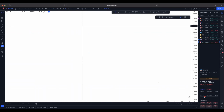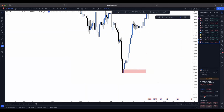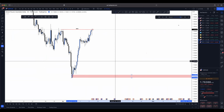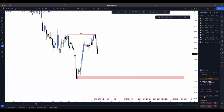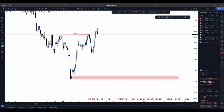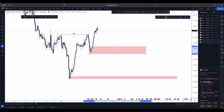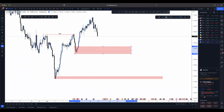So back to the 4-hour, right? This is exactly how I took this trade. So I had my limit set here. Now price shows me, oh, we might be dropping back down. And then we push higher, right? So let's say I have an order block within here. Let's just say, okay, because this is what some people see. They get confused. They're like, oh, I have an order block everywhere.